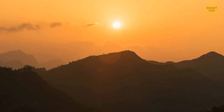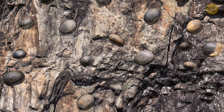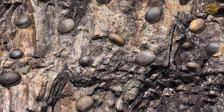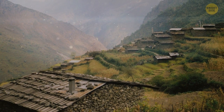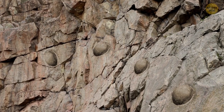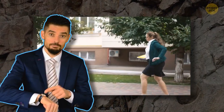Gulu Village is close to the stone eggs. Locals believe that these eggs are sacred. Villagers associate it with good fortune. In fact, nearly every family has one of these eggs in their house. Unfortunately, there are only about 70 eggs left, so if you want to see them, you gotta hurry up.